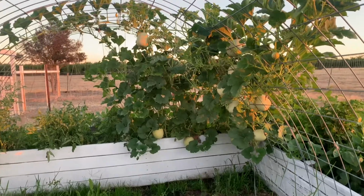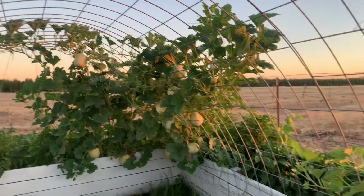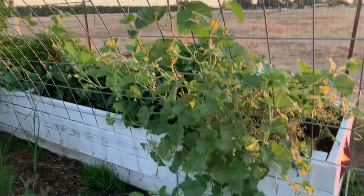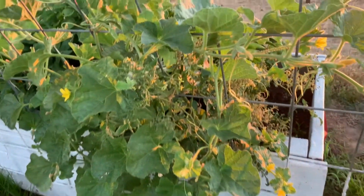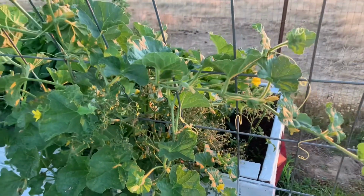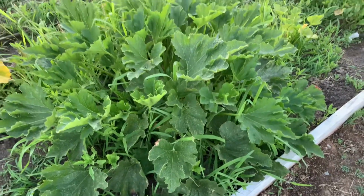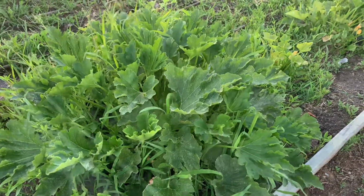Now that's our volunteer spaghetti squash, one plant right there that you can see. And the only other thing I have growing up on this is this cantaloupe right here. It's also starting to grow down on the ground. And this little cherry tomato, it's not quite big enough to grow up on the trellis yet, but hopefully it'll get there. So this squash plant here is competing with the weeds pretty well and still giving us squash.